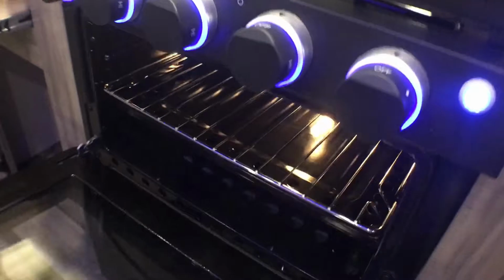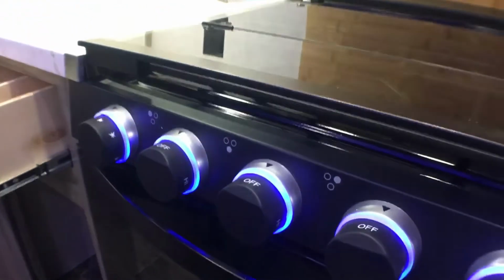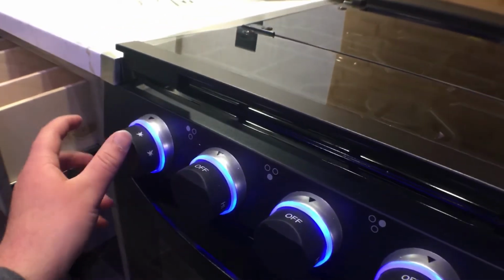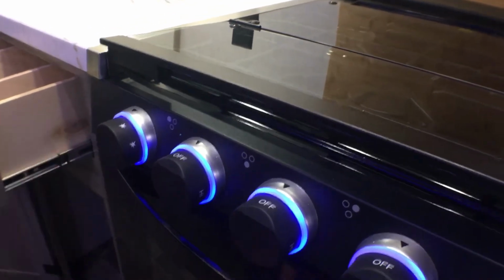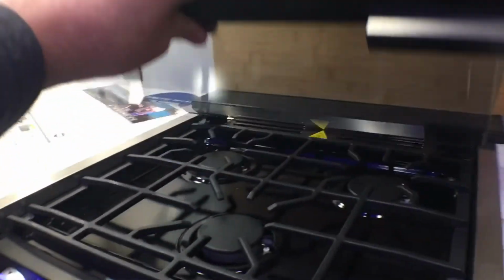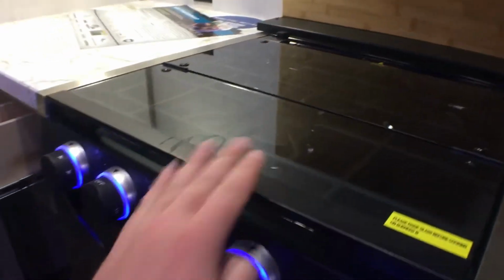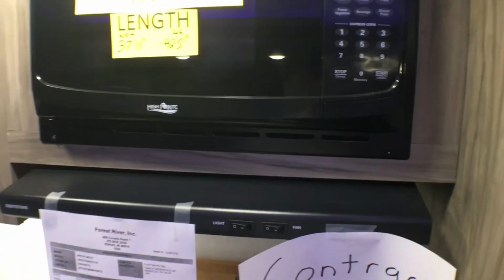3-burner cooktop with the oven, with the light, and the knobs light up as well. Cool thing about this, this particular knob here will spark the oven as well as the stove, so you don't have to light the pilot light manually anymore. 3-burner cooktop with the front one being high output. And if we take a look back here, you'll notice the magnetic cutting board, hood range, and microwave oven.